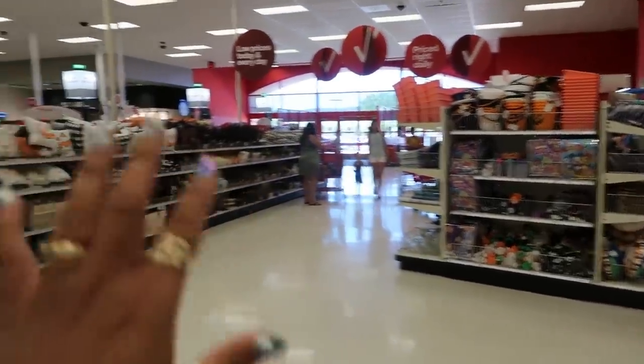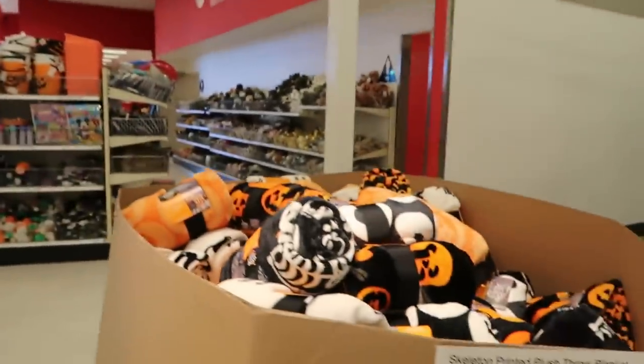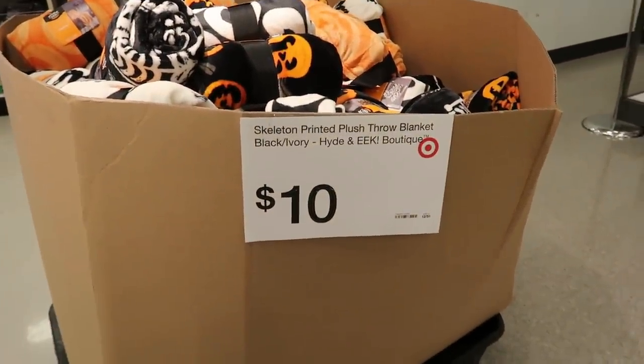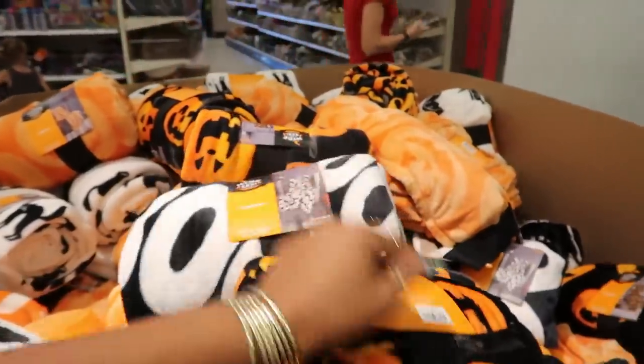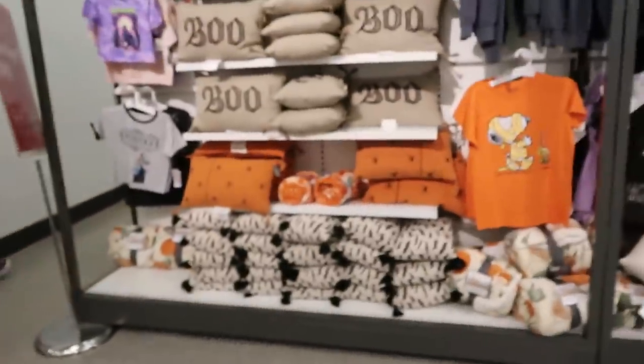Just walked inside of a Target. I skipped past all of the dollar spot because I just went to that and showed you guys that the other day. They have a new area right now. You have these blankets for $10 with the bones, the skulls, all kind of different ones in there. Not bad for 10. But then they had this wall set up.